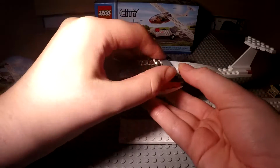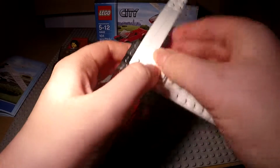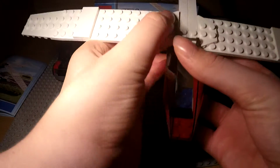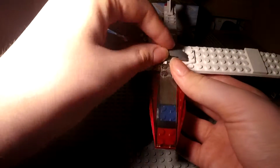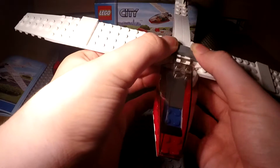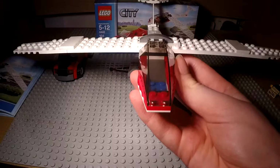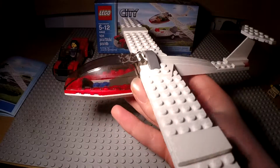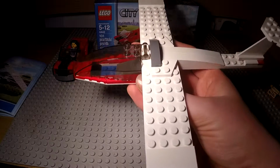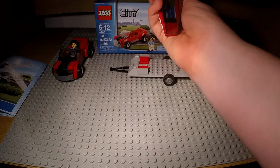So to put the wings on, you take off this little grey piece, and then you put the wings on each side, like so. And then get the little grey piece and put it back on here. And there we go. But the glider is absolutely massive. You can't actually see how wide it is on the camera. You can see it takes up the whole shot. It is absolutely massive. Try and show you if I go a bit further there.